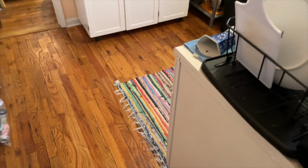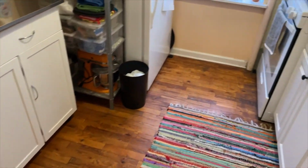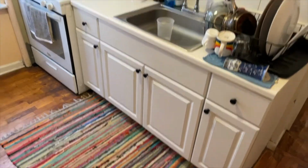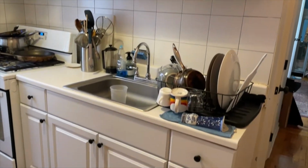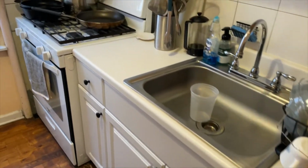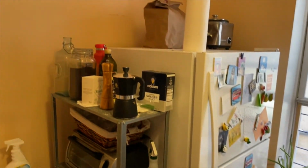And we have the separate eat-in kitchen. With plenty of cabinet space. Full-size fridge.